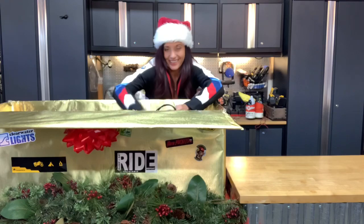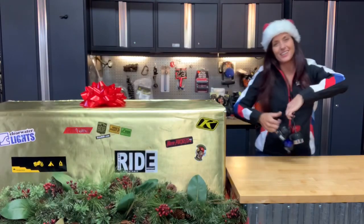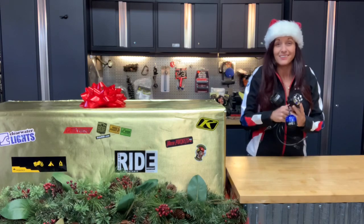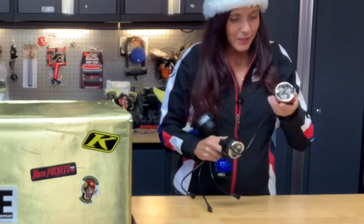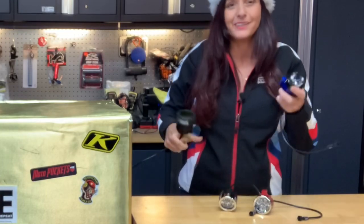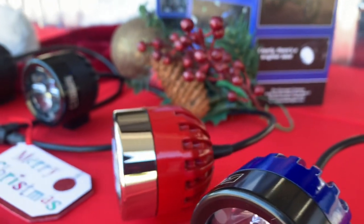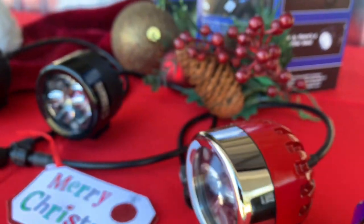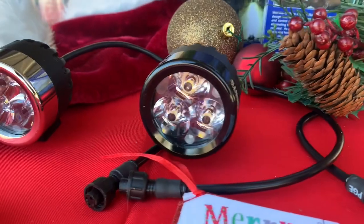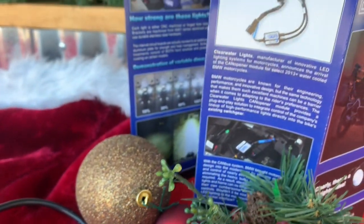Oh, here we go. How about a set of Clearwater lights, Darla lights? We've got red with chrome bezels, you got black, blue. These are awesome. Those of you that have ridden with me know that all my bikes are fitted with the Clearwater lights. They keep me safe whenever I ride.